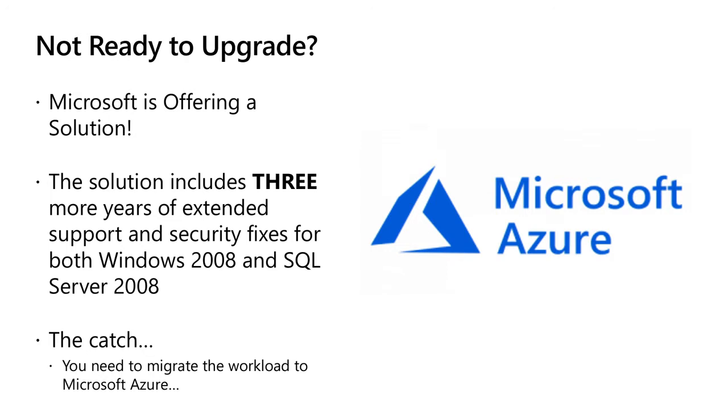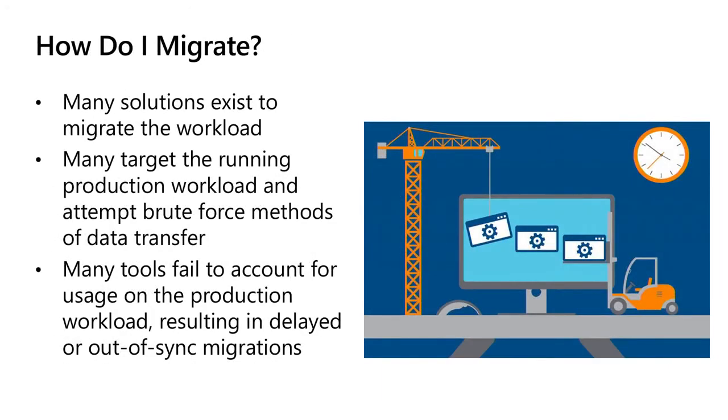So what we're going to talk about is actually doing something to migrate that workload. When you think about the migration process, many solutions do exist for this to happen. Microsoft has some built-in solutions. There's a bevy of DR solutions that are out there on the market as well. However, most of them target the production workload. And when you look at the production workload, it may already be at maximum, it may be taxed, so adding more overhead to try to get information out of it may not be a really good method, potentially causing problems with the running workload in production.